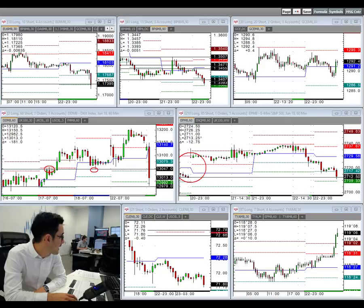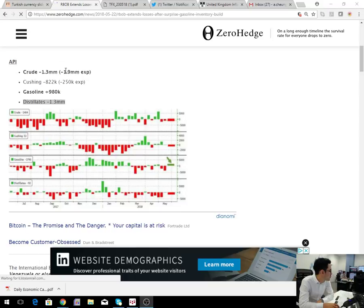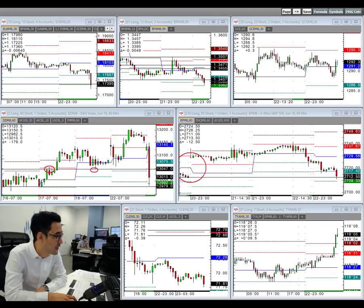We have had the API crude oil inventories. Not going to dwell on this too much because they're not particularly exciting. But we had a crude drawdown of 1.3 million, which wasn't too dissimilar from expectations. Cushing was a draw of 822,000, gasoline a build of 980,000, distillates a draw of 1.3 million. Has there been a lasting impact in WTI crude oil on the back of this? Well, no, so I'm not going to talk about it any further, but I will revisit those numbers ahead of the DOE figures we'll get this afternoon.